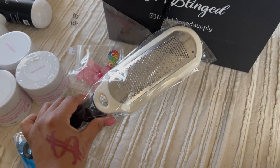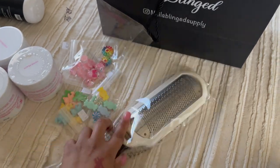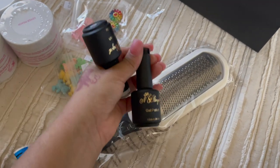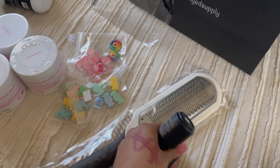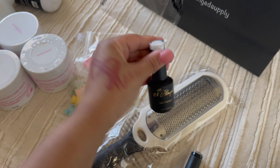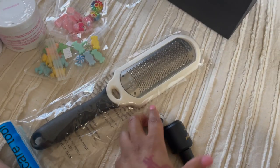I have gummy bears at the suite, so we'll do all of that. Got this bad boy for the shower, you know, in between pedicures. This will do it right here. And then I got my black By Nails Bling Supply gel polish, and I got the white By Nails Bling Supply. I needed these two badly.